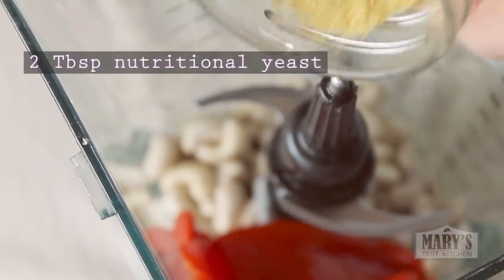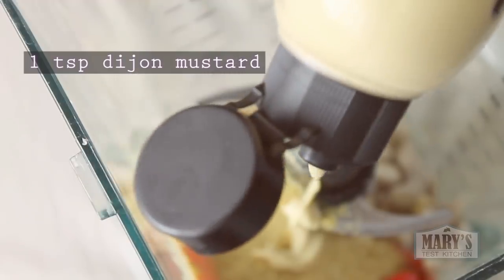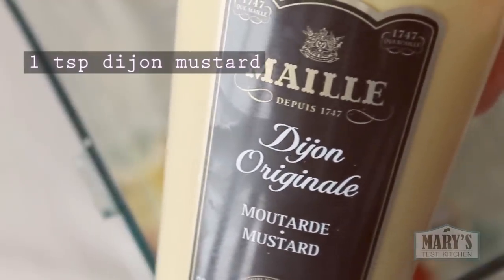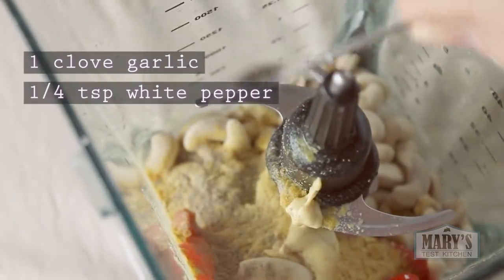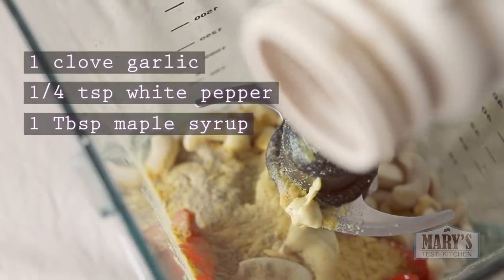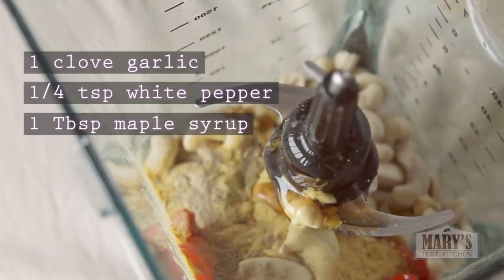Then some nutritional yeast, but not too much or it'll just taste like nooch. A teaspoon of Dijon mustard. I like this one, it's not too strong. 1 small clove of garlic, white pepper, and maple syrup. Unexpected, weird, probably, but hey, just go with it.